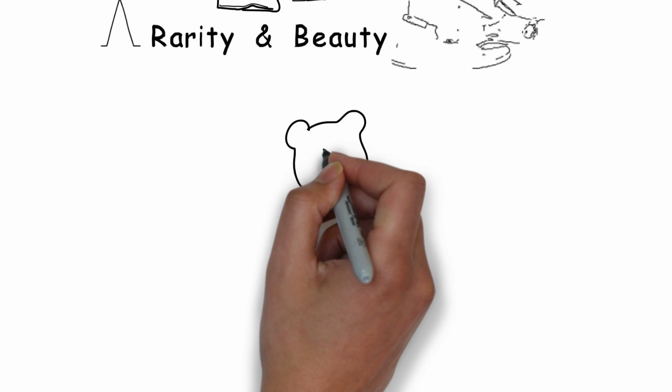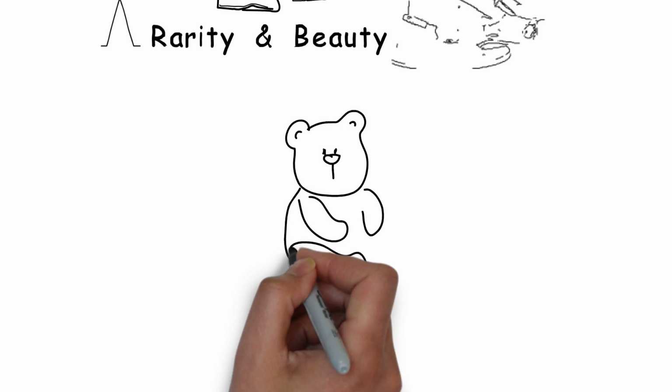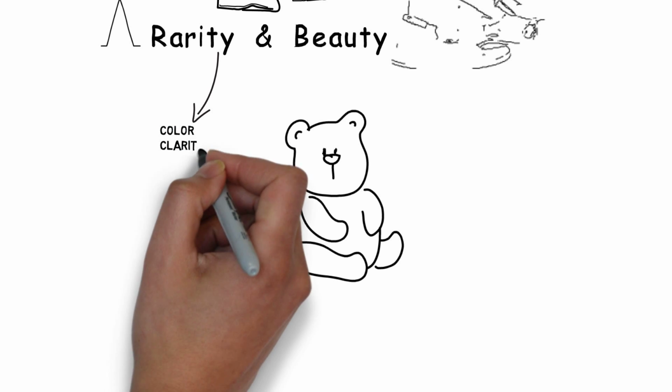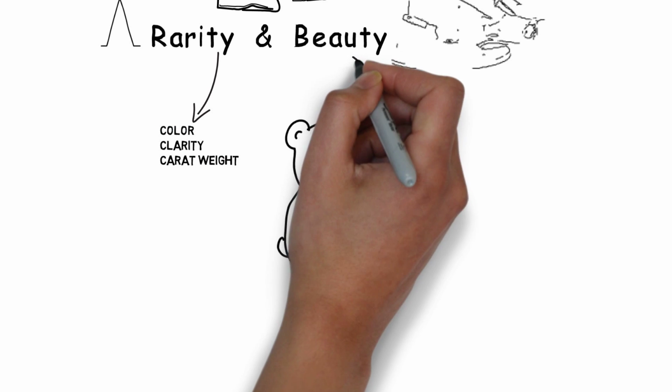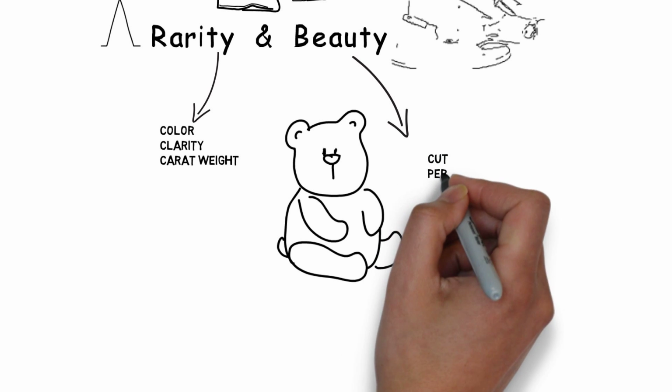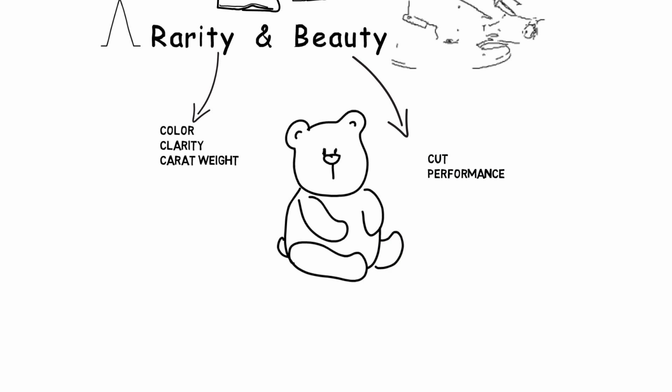At this point, you are a whole lot smarter than the average diamond salesman, recognizing that rarity, made up of color, clarity, and carat weight, and beauty, made up of cut and performance, can be objectively measured. In my next discussion, we'll take a look at placing a value on rarity and beauty.